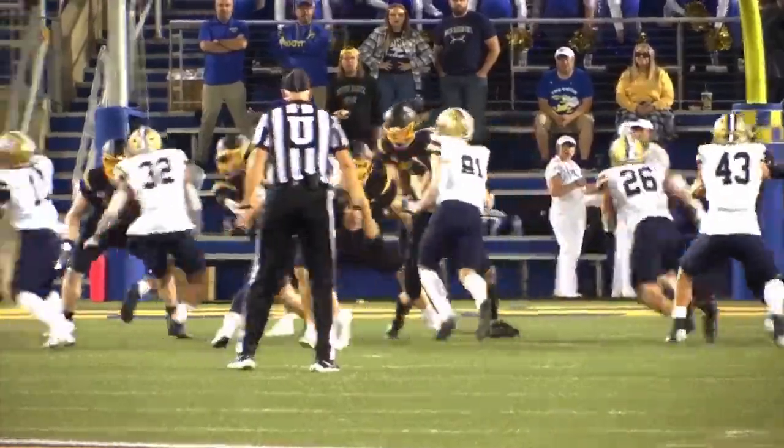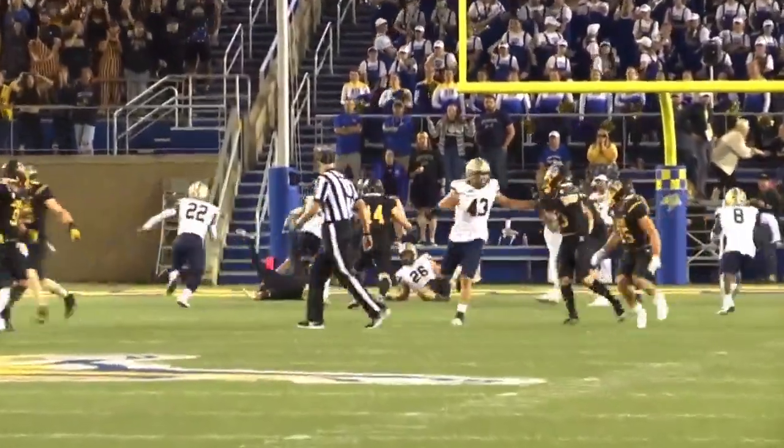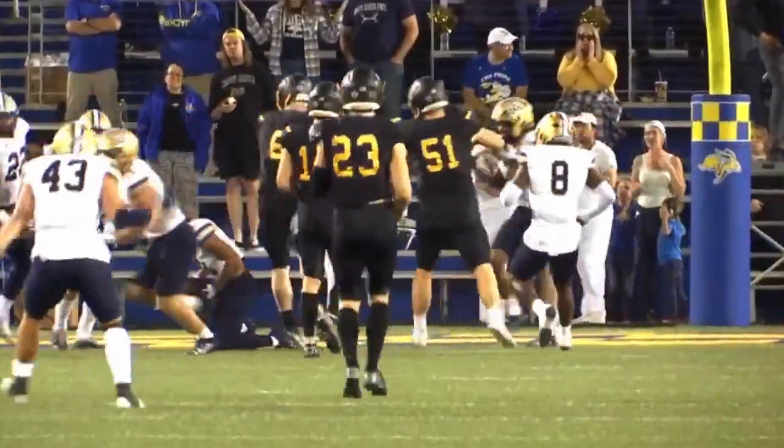Here's the snap, chest high, Dustman stepping into it, and got blocked! That ball is loose, it's right at the goal line, and the Bobcats recover it!